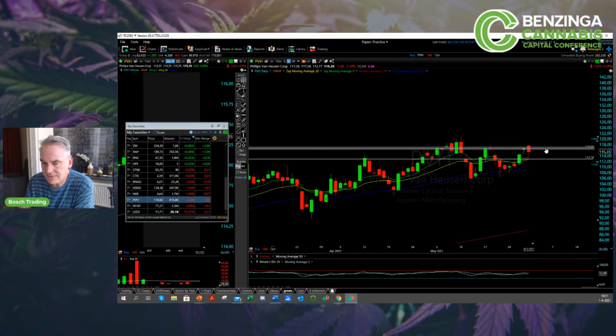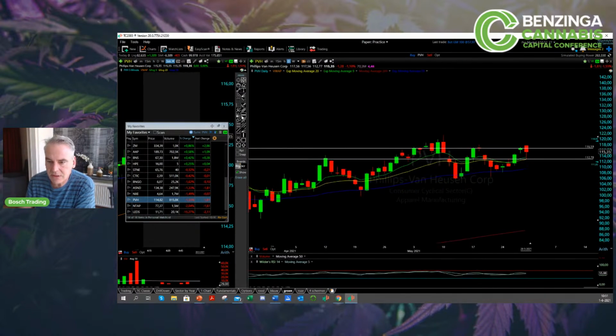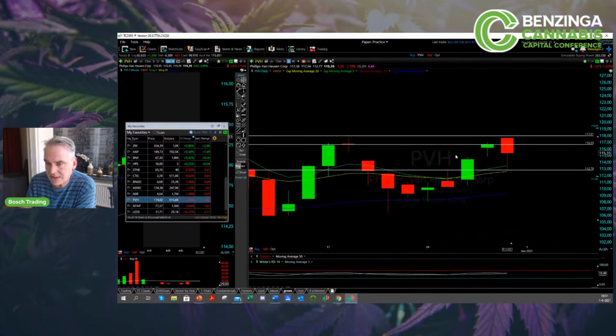So now you have some wiggle room, and you want to see this one. Okay, so this compared to this one, this is also going to be a new higher high. So 117.91 is now a level that I'm watching, and then it really has to hold 116.59.